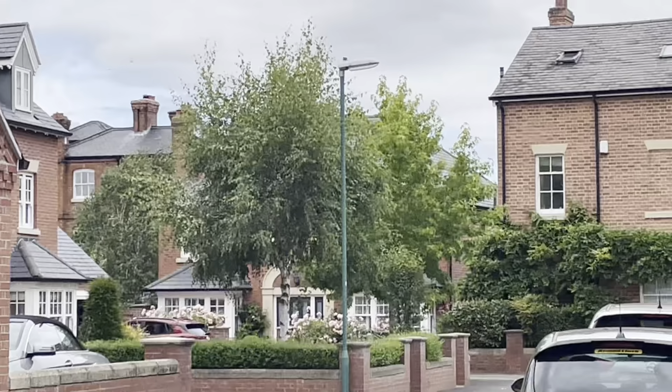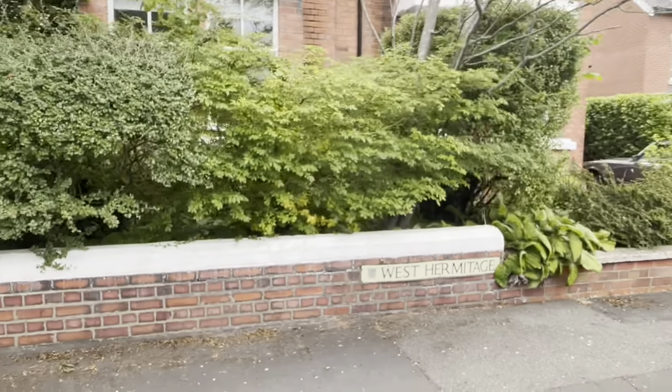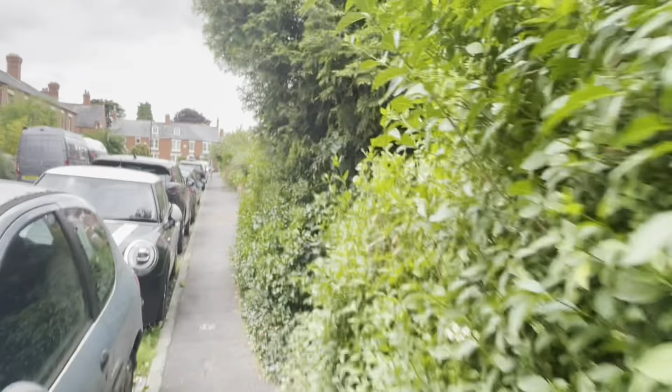When I came down here, there was just a farmhouse down here, and this development hadn't been built. We're on West Hermitage now. I mean, really nice down here, but look at this one. I'll have a quick investigate. But yeah, can you see anything in there? Oh, wow. This has gone to rack and ruin, and it's an absolutely beautiful house. And it's now the archetypal haunted house on the street.